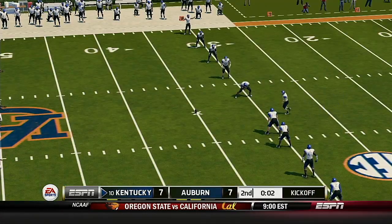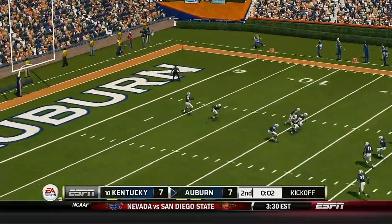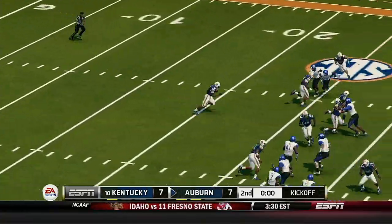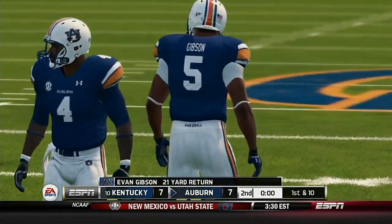They're probably just going to squib this kick. I don't think they want to see the return man create lightning before halftime. He'll return it from the 6. He makes it out maybe to the 26-yard line.